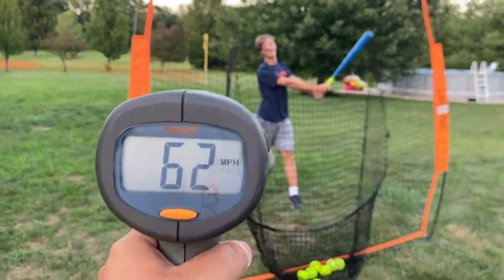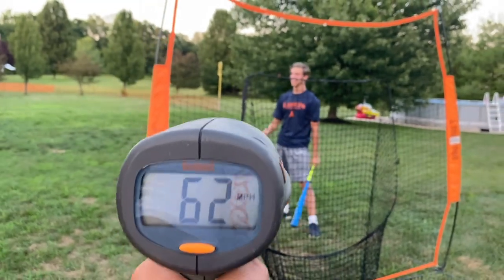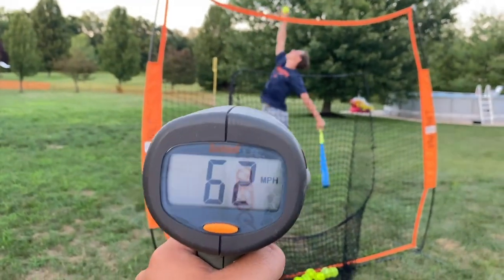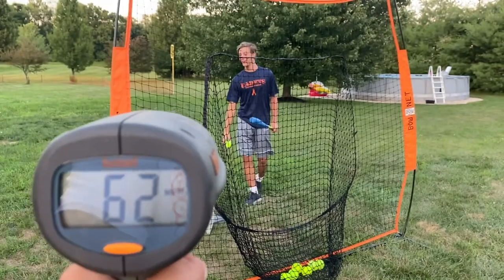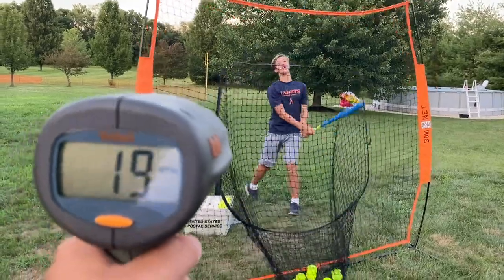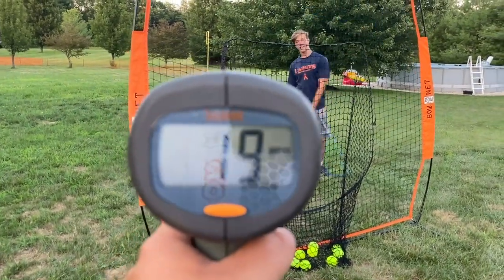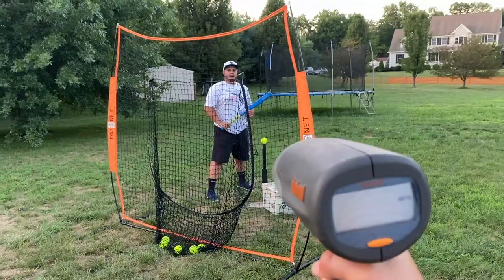62. Oh. Our new high. Megley beats his own previous record, and he now has 62. Man, this kid is nuts. And for his final swing, he clocks in at 19 miles an hour, just after he hit 62, and now he leads. All right, guys.